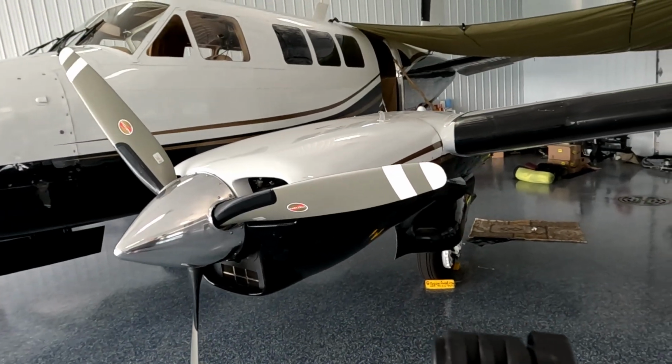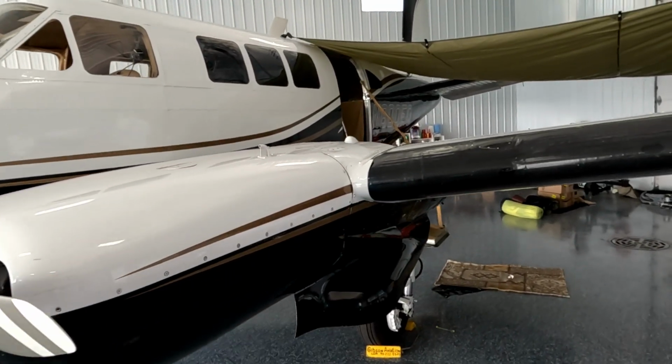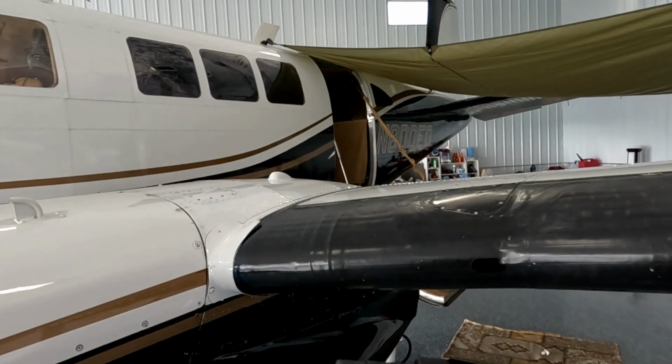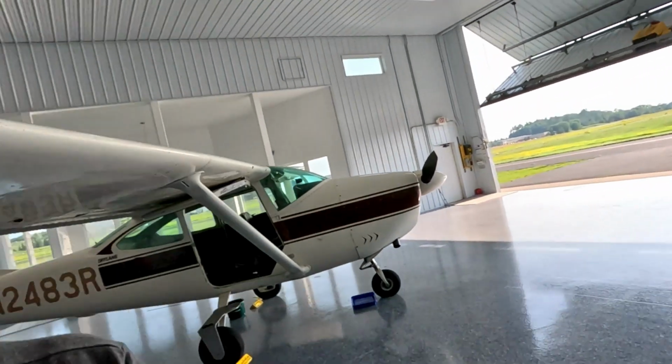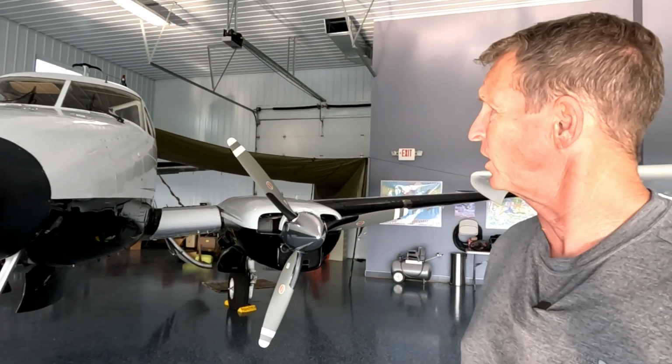Okay, that turned out pretty good. The static cling really cuts down the amount of light that's allowed into the cabin. That'll keep things cooler and give me a little bit of privacy. All right, I don't really have much left to do to the Queen Air to get it ready for Oshkosh. It's only a couple days away.